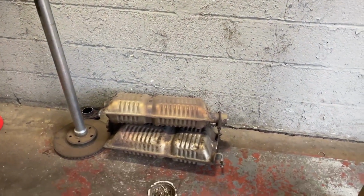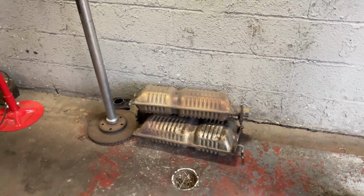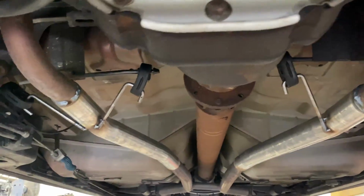There's the original mufflers that came on. They look like, I don't know, barbecue grills, kind of. But that's what they are.